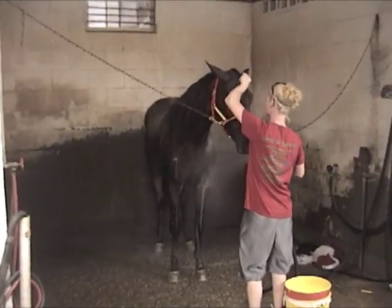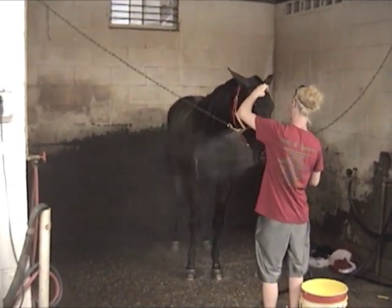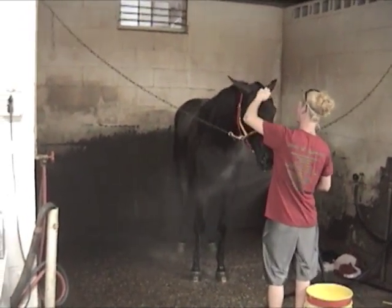While trainer Dee Hotton talks to driver Don McCurgan after the race, Global Power gets a bath. His night of racing is done.